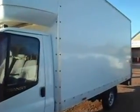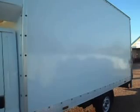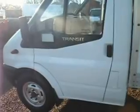I measured inside at 14 feet long, so that is longer than the standard box. 14 feet is certainly one of the biggest you're going to get on a Transit chassis. GRP sides with a fiberglass nose cone up front there. 2.4 turbo diesel, 100 horse.